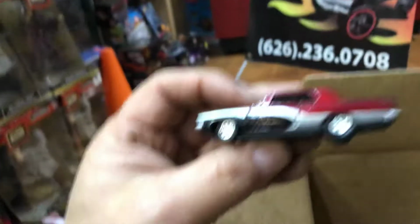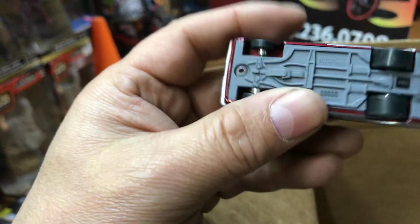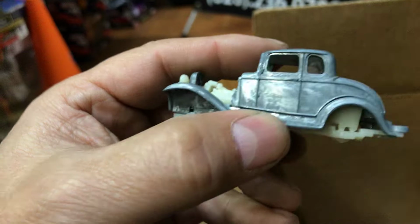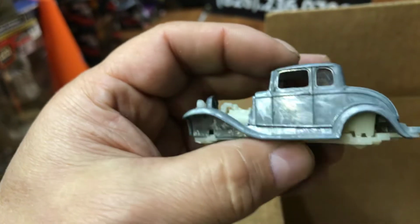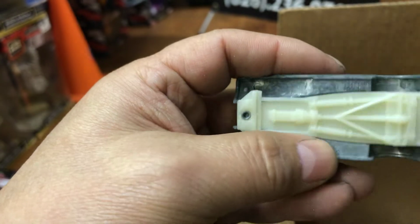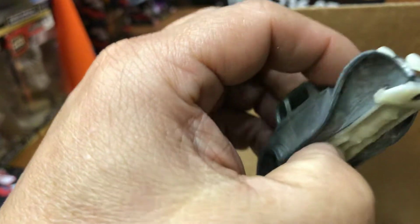Let's see what else I find in here. Another one of these. Prototype, 000. Let's see, what else do I find in here? Another cool, awesome prototype. See-through plastic. No wheels. No axle.